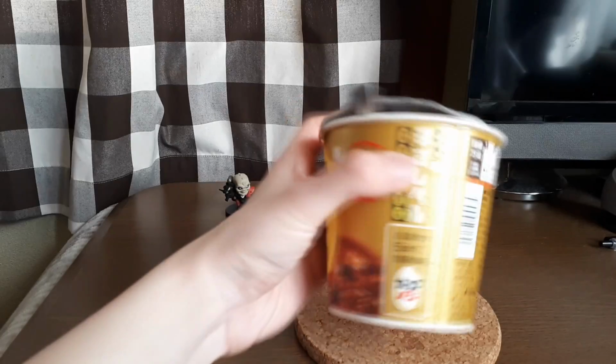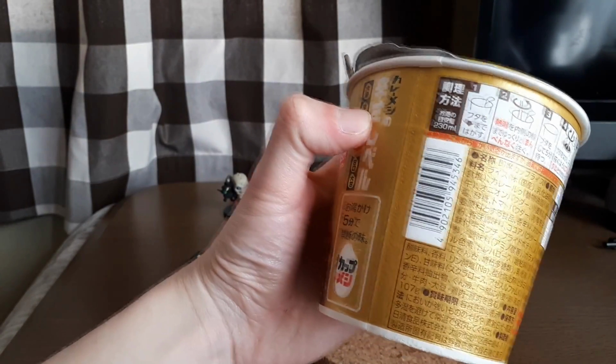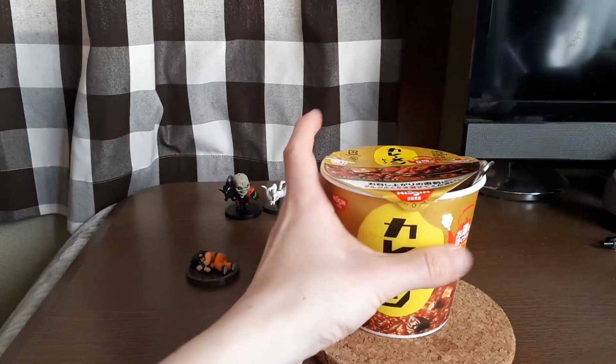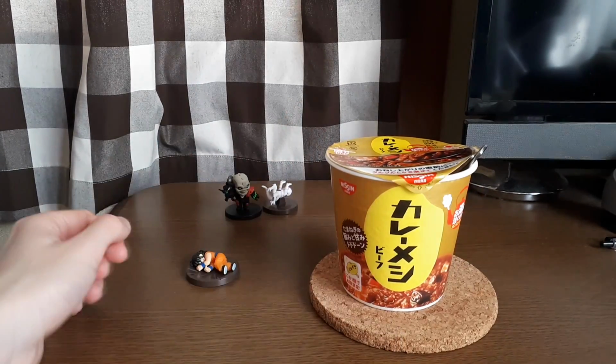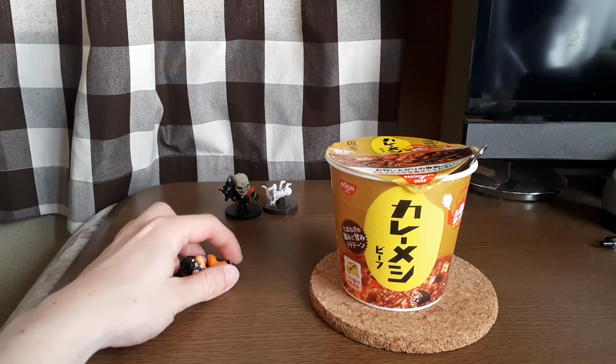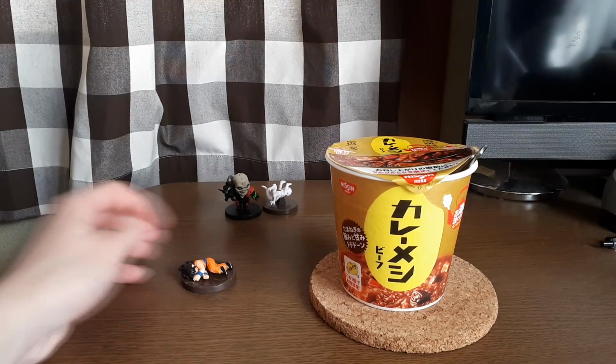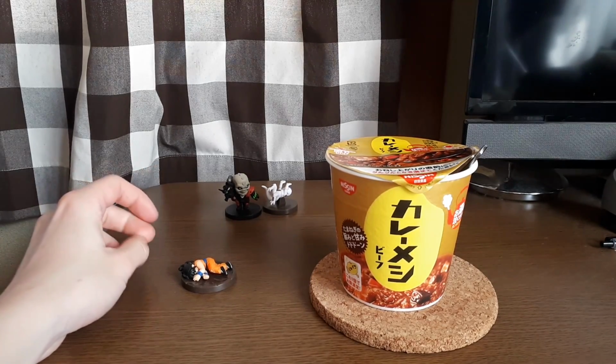I wonder if they've used palm oil. Well, I can't tell because I don't know what palm oil is in Japanese, but if they don't use palm oil, then that'll be points there, because I believe almost all instant noodles use palm oil, which is not a good thing. So there is my review of the curry rice pot bowl thing.